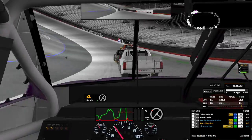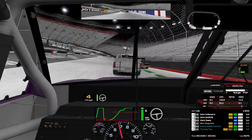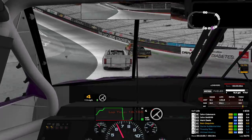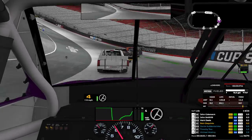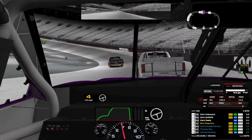Down. Clear. Outside. That car is the lap down. Clear high. Outside. Oh, that sucks. Lost two spots there because of the lap car. That was a 16.16.